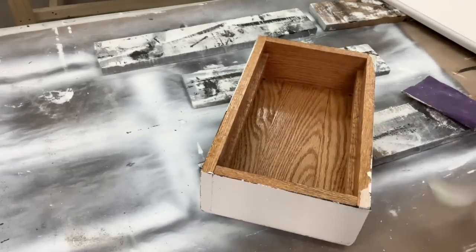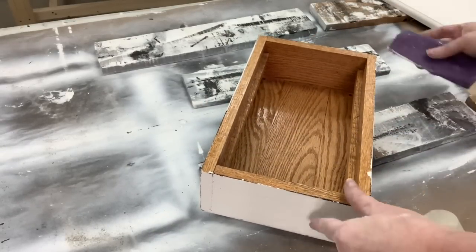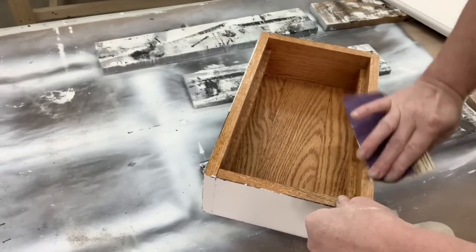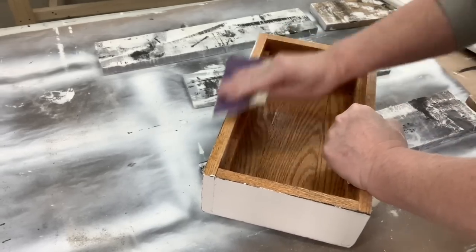And then the same thing with this box where I remove the tape. I will take the sandpaper along those sharp edges where that paint built up and left it nice and hard. I don't want that hard feeling, so I will be sanding it in to make it soft.